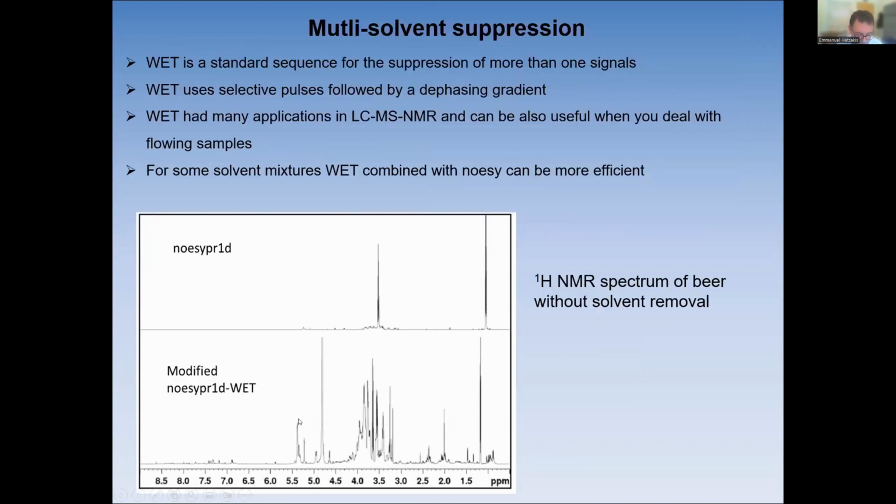Next slide. So in foods, very often we have more than one solvent, or more than one signal that we need to suppress, even if you have one solvent with more than one signal. An example is beer. Beer has water, which has one signal, and also has ethanol, which has two big signals there. And you can see them here. When we run the NOESY, the water signal is out, of course, but the two ethanol peaks are there.